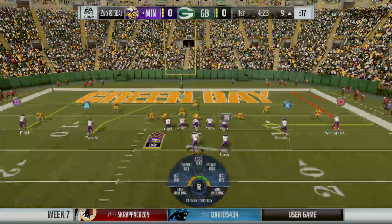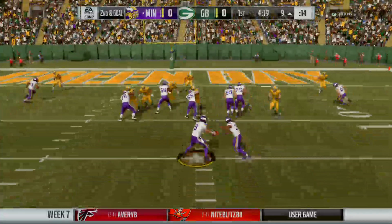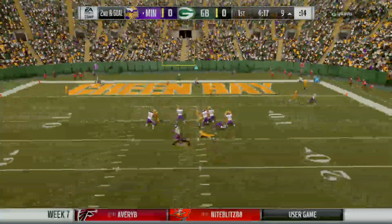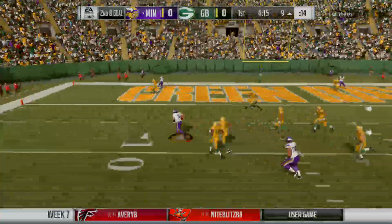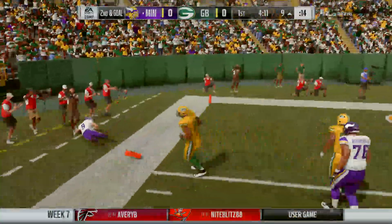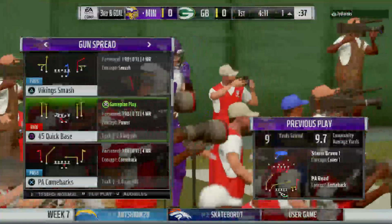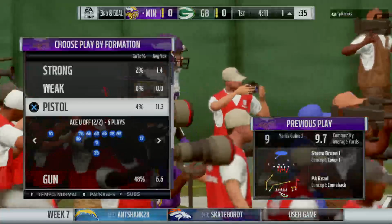No. Check. Patriot. Off the play fake, he'll look to throw. Buying time to his left. And now running right through it. And he is out of bounds here. It's a 9-yard pickup on the play, and that is going to set up 3rd and goal.